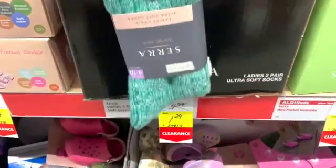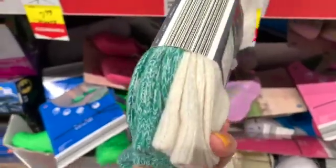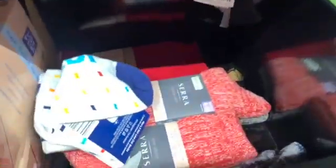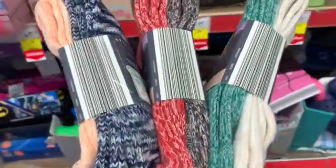Wow. Ladies ultra soft socks. The brand is Sarah. 2 pairs for just $1.29, down from $4.99, you guys. Those are cuddly and nice. We also have this variety. Super nice. And this one. Yeah, look at that. Basically $1 each.